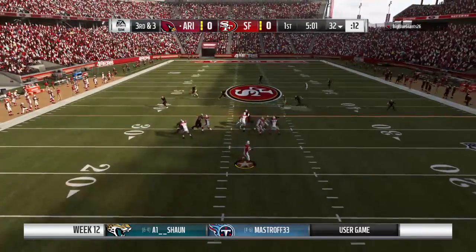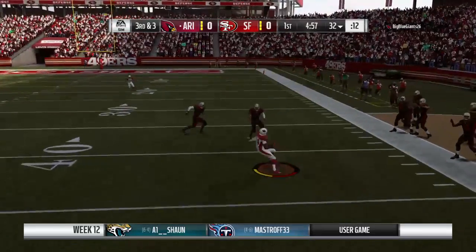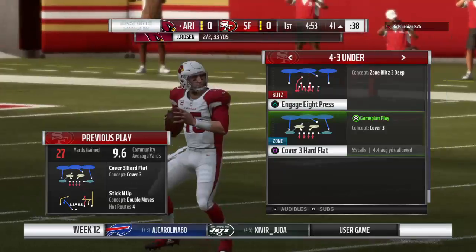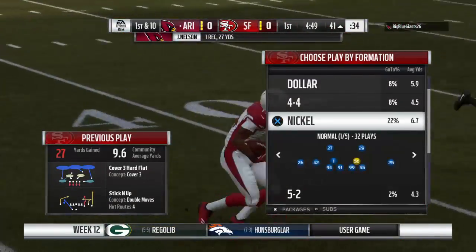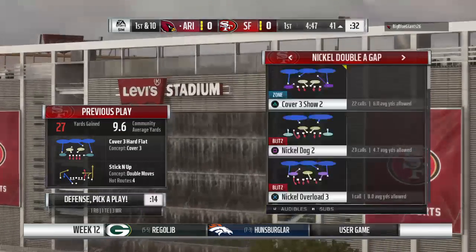Rosen to throw on third down. It's caught. Nelson. And he's taken down, but not before getting this across midfield and just shy of the 40. They give him 27 yards on the third down conversion.